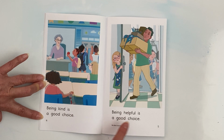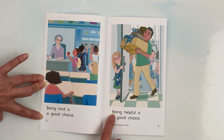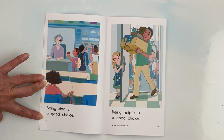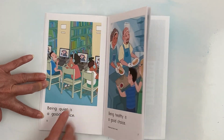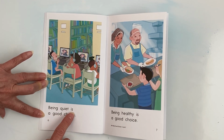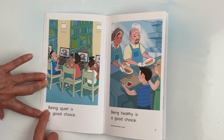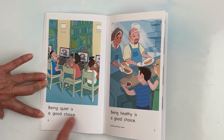Page 5. Listen carefully. Being helpful is a good choice. Now read it with me. Being helpful is a good choice. Page 6. Being quiet is a good choice. Okay, read it with me. Being quiet is a good choice.